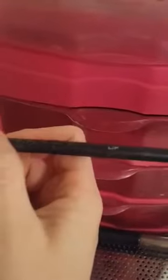And this is a lip brush. I don't know what I used it for last, but it was definitely not lip. And this is a powder brush, but I also use this as a blush brush, and also I use it to put on my loose powder.